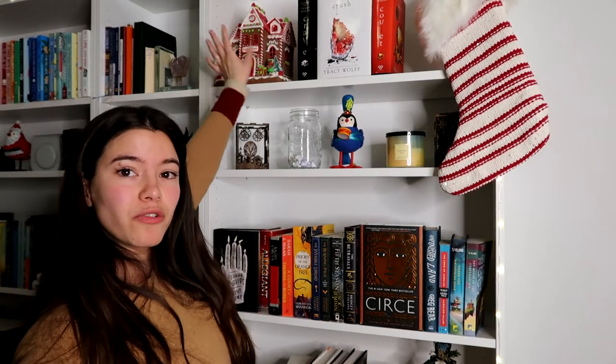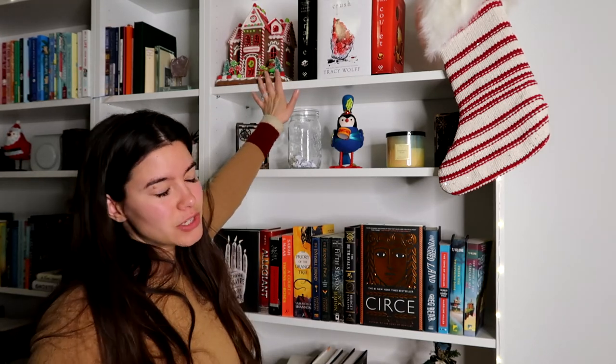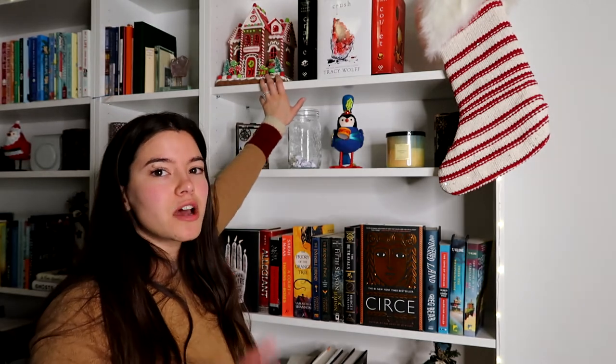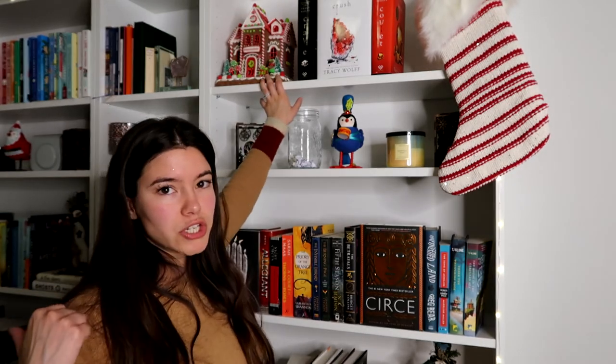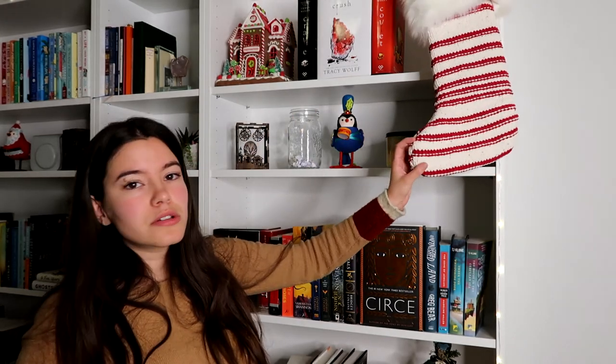We are officially on our last shelf. So on this top shelf, we have a gingerbread station that my mother got me a couple years ago. And I just thought that this would look honestly amazing right here, just because we do have more gingerbread stuff throughout here. Just like, for example, I showed you the little gingerbread snow globe. And then here we have just a cute little stocking.